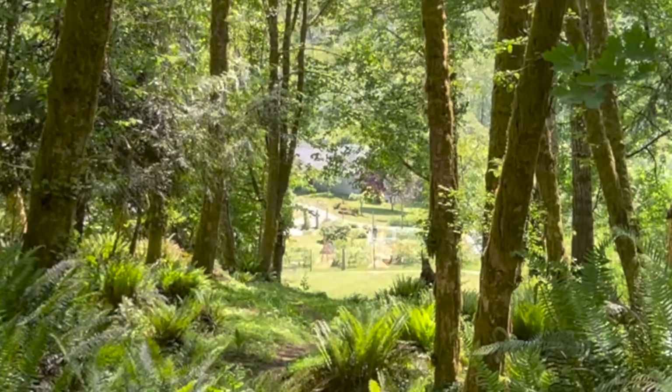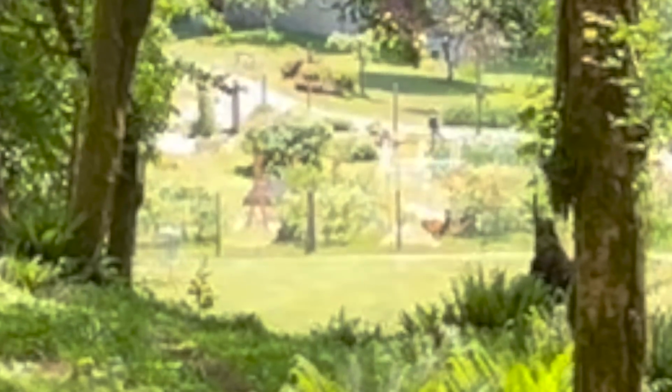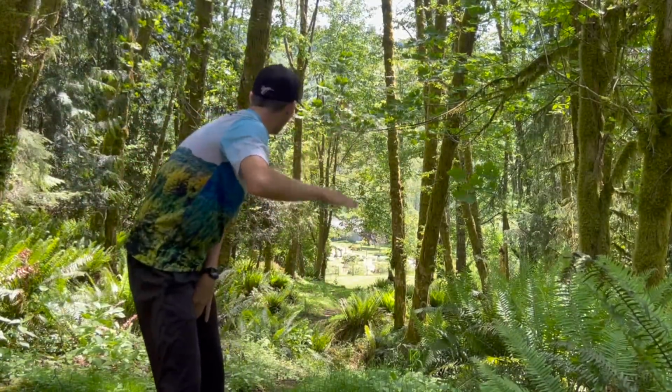Go in the basket. Go in the basket right now. Oh, right over the top, dude. Into the fence. Just railed the fence. That was as good a line as I could have thrown. The wind was playing games with me, man.